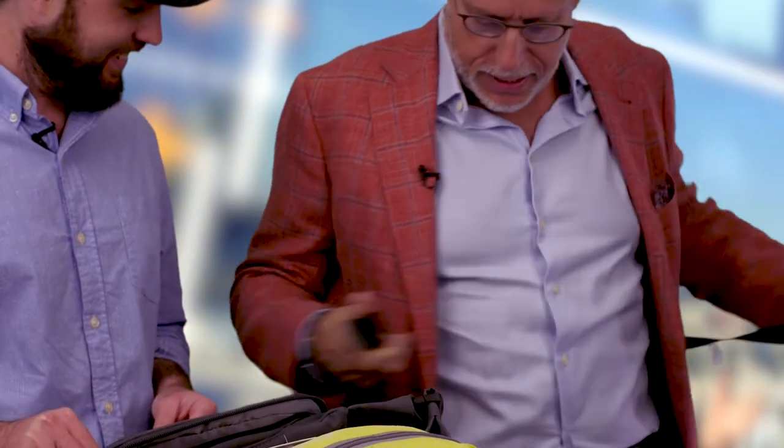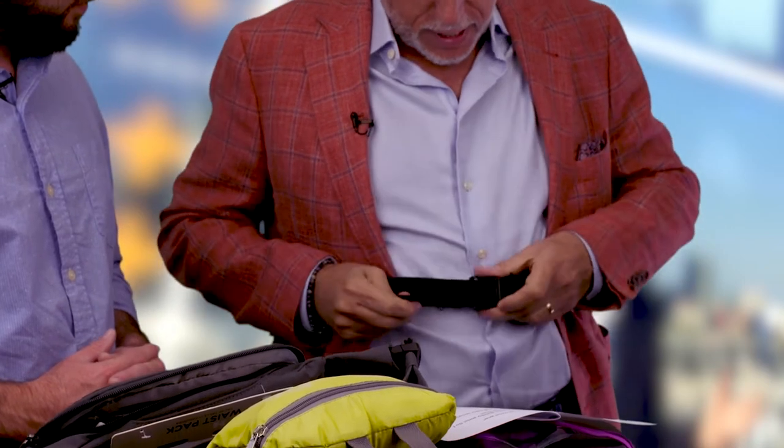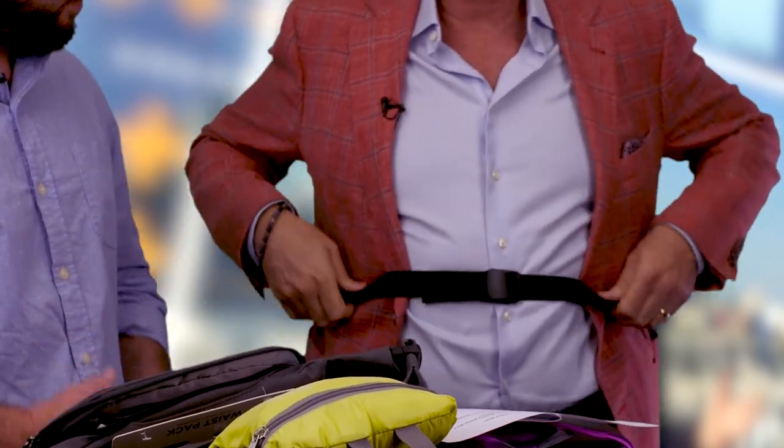Yeah, it's beautiful. This is a black belt. I've always wanted to be a black belt. This is great. So you just wrap it around you like this, and it secures very, very easily here. And you just wear this ashore. It's very, very convenient and very practical. That is the money belt from TRAVELON. Feeling safer already. I am indeed.